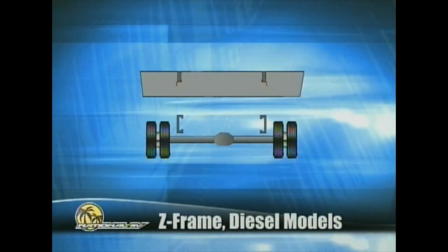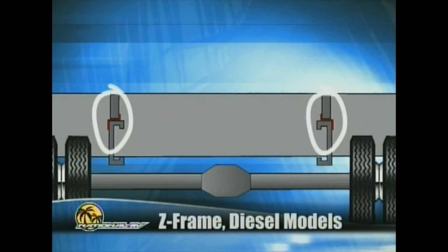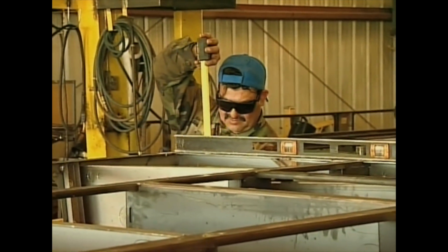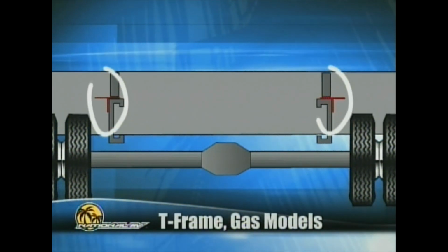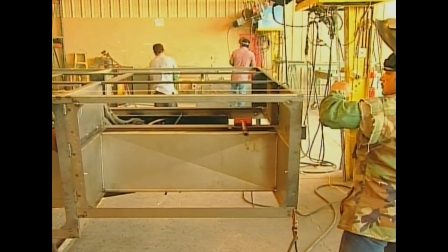As the assembly is lowered onto the chassis, we can see how the Z-frame is incorporated. Mechanical fasteners, known as huck bolts, are used to provide a positive contact while the skilled craftsmen continue to measure and check each component for precise accuracy and proper alignment. On the gas models, the T-shaped frame is welded to the side of the chassis rail, and a level surface is achieved using a little old-world craftsmanship.